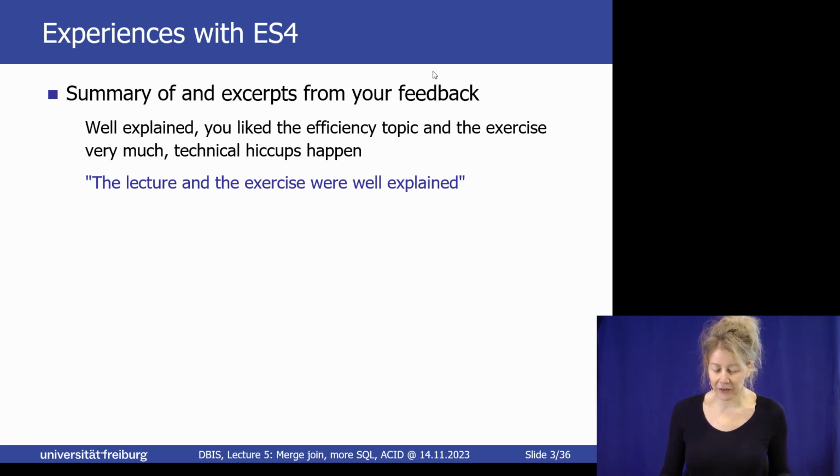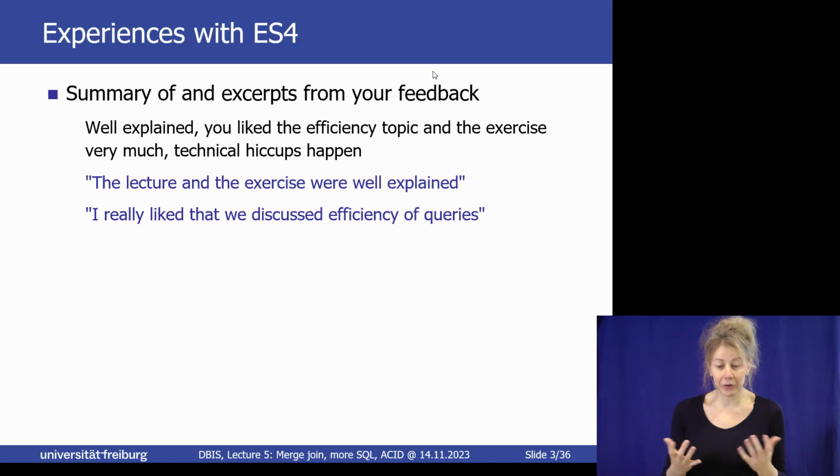So here are some quotes from your experiences with the last exercise sheet. The lecture and the exercise were very well explained. I really like that we discussed efficiency. Many of you said that, so I think in a typical database lecture course, you don't hear much about efficiency, but I think it's just central. It doesn't make much sense to talk about databases without efficiency.